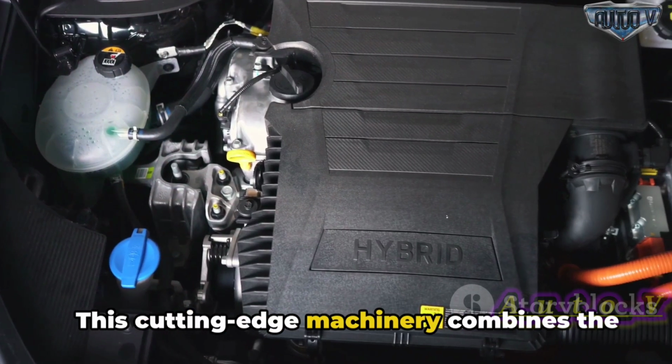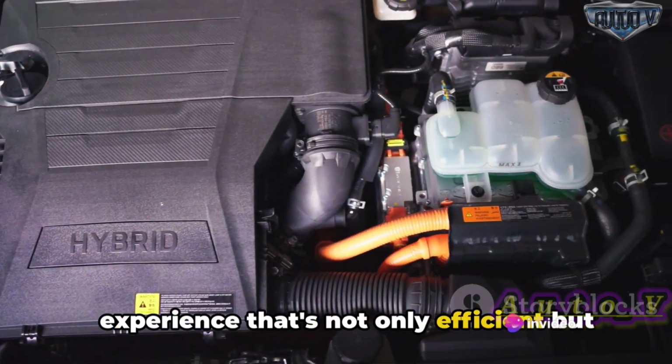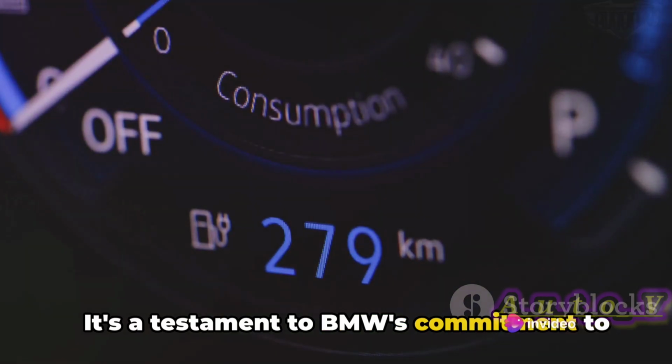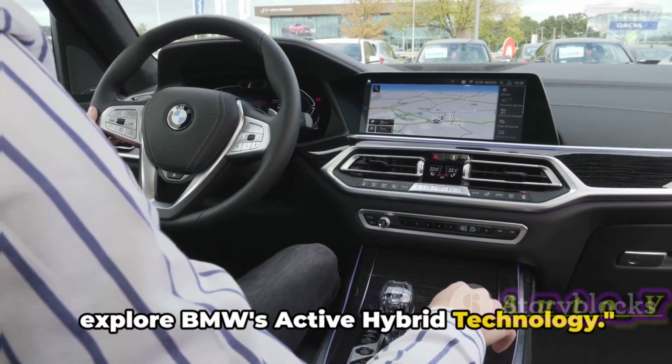Today we're diving headfirst into the fascinating world of automotive technology, more specifically, BMW's innovative active hybrid system. This cutting-edge machinery combines the best of electric power and traditional combustion engines, creating a driving experience that's not only efficient but also exhilarating. It's a testament to BMW's commitment to innovation and sustainability. So buckle up as we hit the road and explore BMW's active hybrid technology.